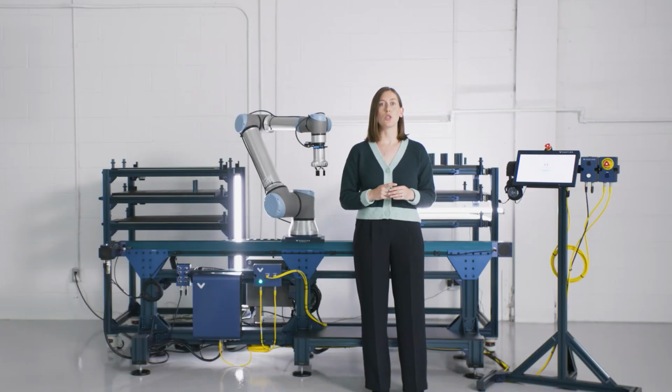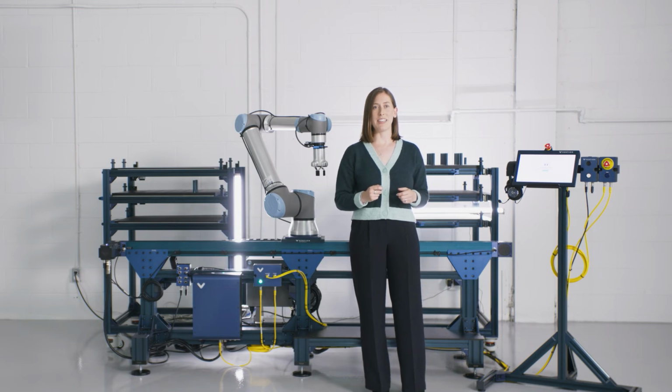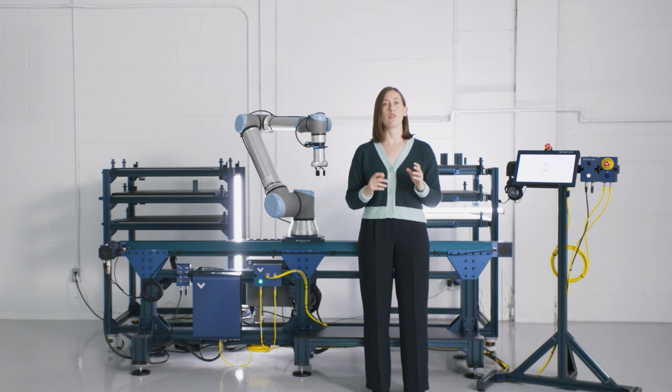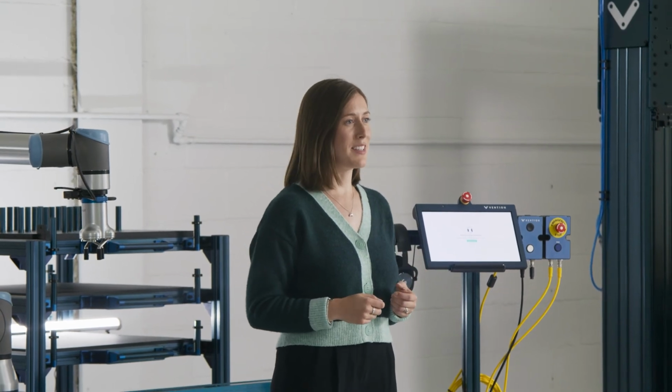With custom technical support just a click away, gain confidence in your machine deployment and operation, knowing you have a reliable support team available when needed.